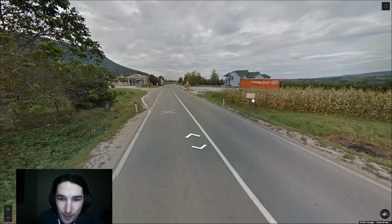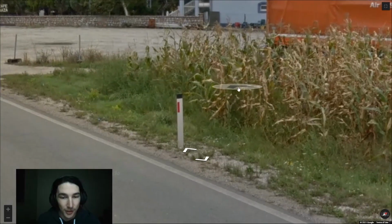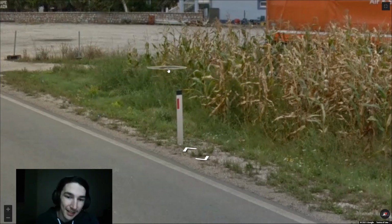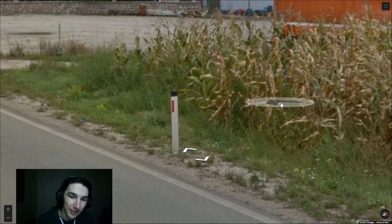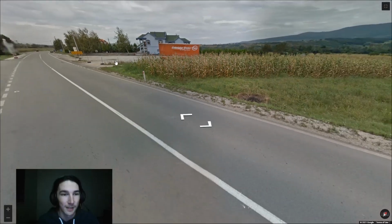Alright, so jumping on over to Serbia. And as you can see on the side of the road, these bollards look pretty similar to the Slovenian and Montenegro bollards. The only difference is that the red line is shifted over to the left. So in Slovenia and Montenegro, the red line is centered, and in Serbia it's over to the left.